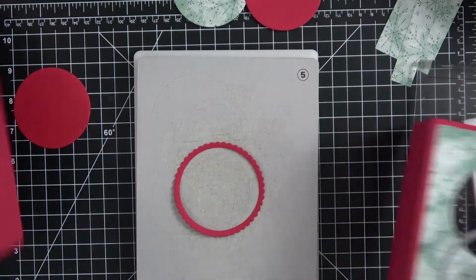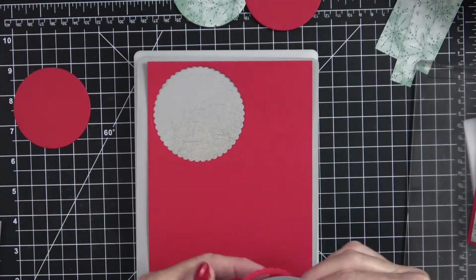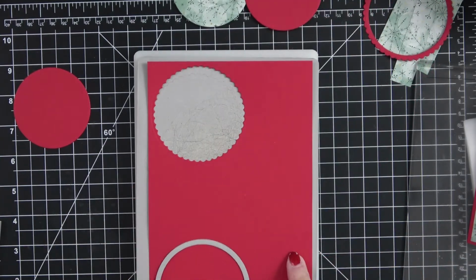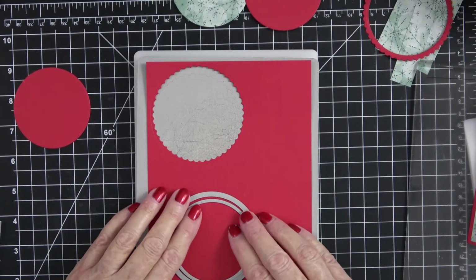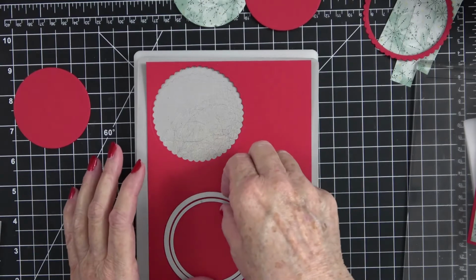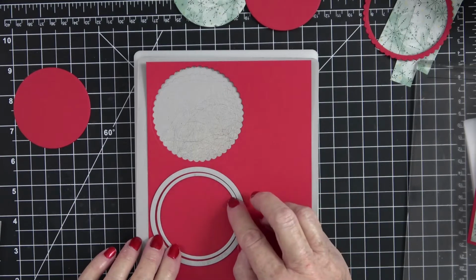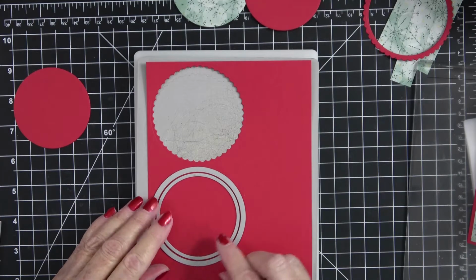I'll show you. We're going to take another piece of our red. I'm going to lay that one over there. We're going to lay our scallop circle. The scallop is just a little bit bigger. This fits in there just with a tiny bit of a border all the way around. So I'm going to put this in all the way up here, and this right in the middle, and I'm going to pull it until I get it just about like I want it.